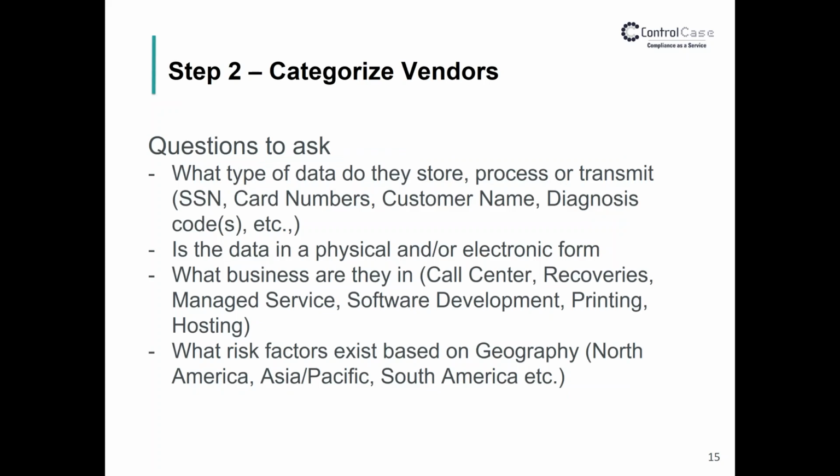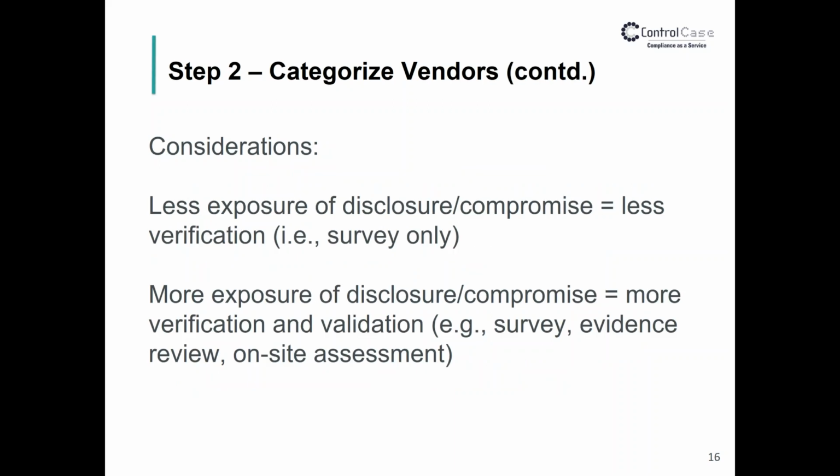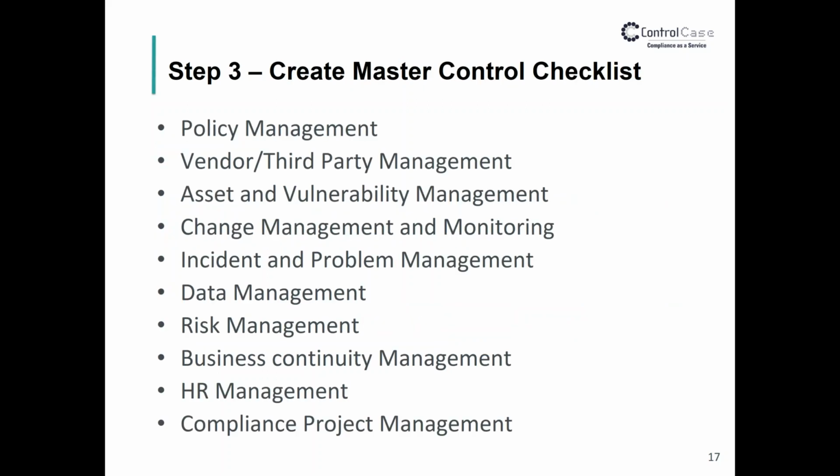Then you move to categorizing it. What do the vendors do? Do they provide you hosting services? Do they store sensitive data? Are they geographically specific? These are the types of questions you want to ask to ensure that you can categorize vendors, because based on how they are categorized, you can tell whether there is a low risk, medium risk, or a high risk. That's what you're trying to get to.